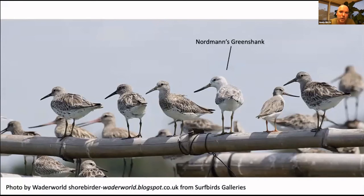I wanted to end with the only Tringa that we haven't mentioned tonight, and it's the rarest of the group and one of the rarest shorebirds in the world, and that's Nordmann's greenshank, which is endemic to the East Asian-Australasian flyway. Nordmann's is that larger whitish-headed bird just right of center, looking over its shoulder in this photo of a mixed group of Eurasian shorebirds. We've got some great knots and a spoon-billed sandpiper next to it, and I think probably some bar-tailed godwits in the background there.